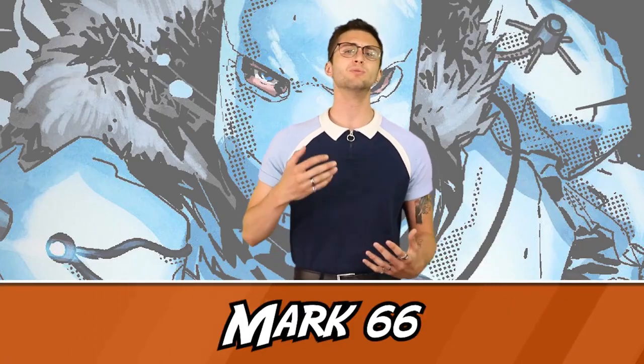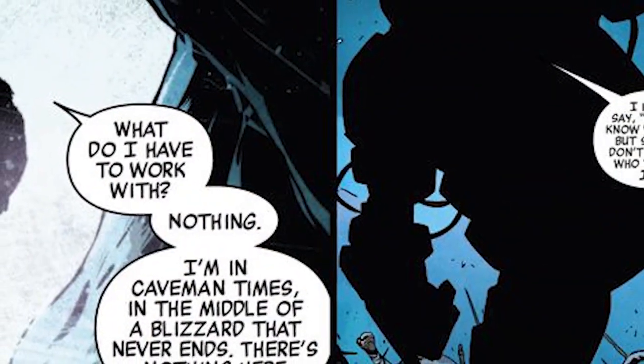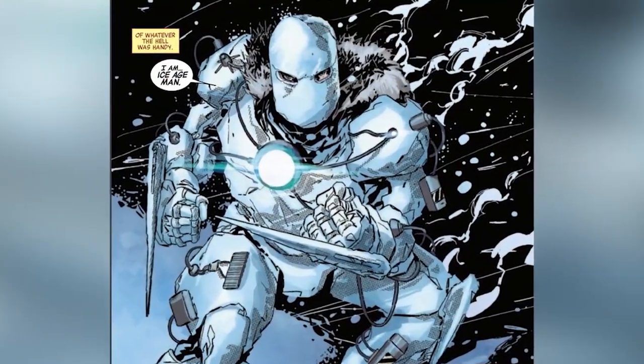Number 10, Mark 66. Trapped and alone in 1 million BC, we see our Tony Stark of Earth 616 forced to build a new suit from the materials around him in order to survive. Dubbed the Ice Armor, Mark 66 is powered by some vibranium batteries that he was able to salvage from the Extremis armor, however it isn't capable of a whole lot considering how low tech it is. The armor seemed to only have very basic offensive capabilities, firing icicles from a wrist cannon. It was capable of repulsor blasts as well, but the more vibranium power the armor used, the more it melted because, you know, it's made of ice.